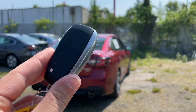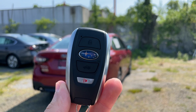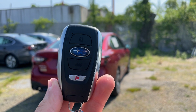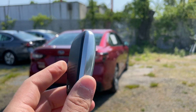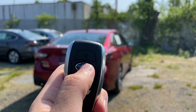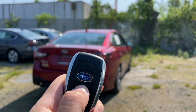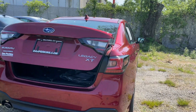Here is the key of this Legacy. It does look good. It has a really nice weight to it. It has 4 buttons on it: lock, unlock, trunk release, and a panic button. It does have a physical key inside of this key. And in the back, there's nothing. The Subaru logo is for unlocking the car, and there's a button for the trunk. It does open halfway, and then you have to do the rest of the work.